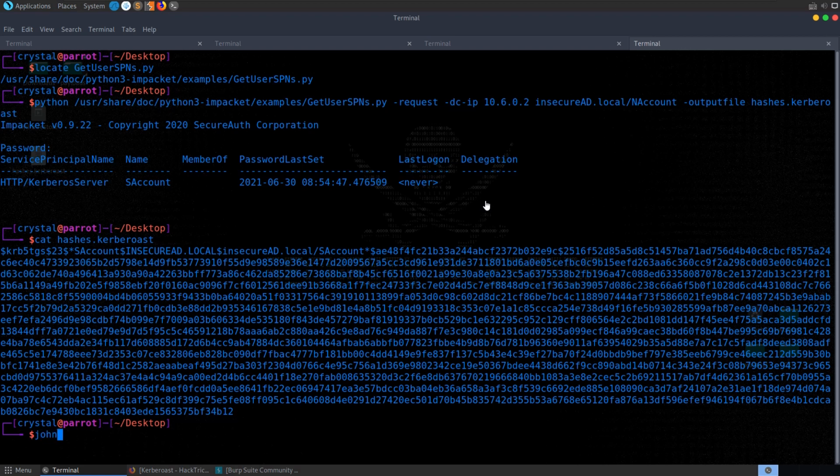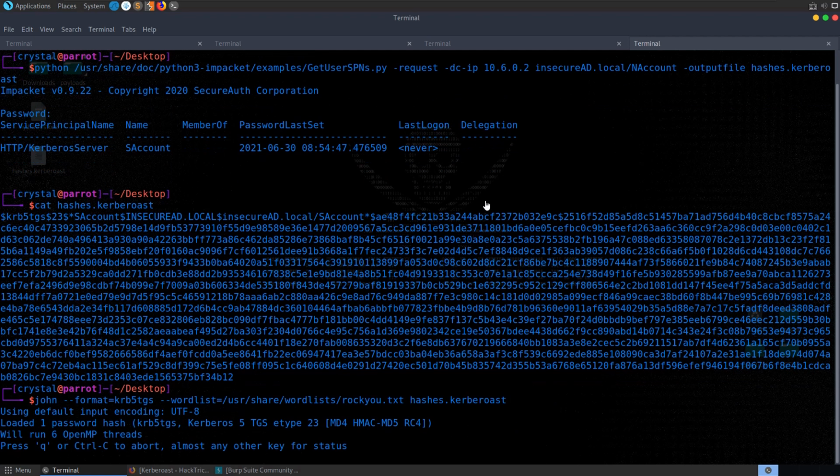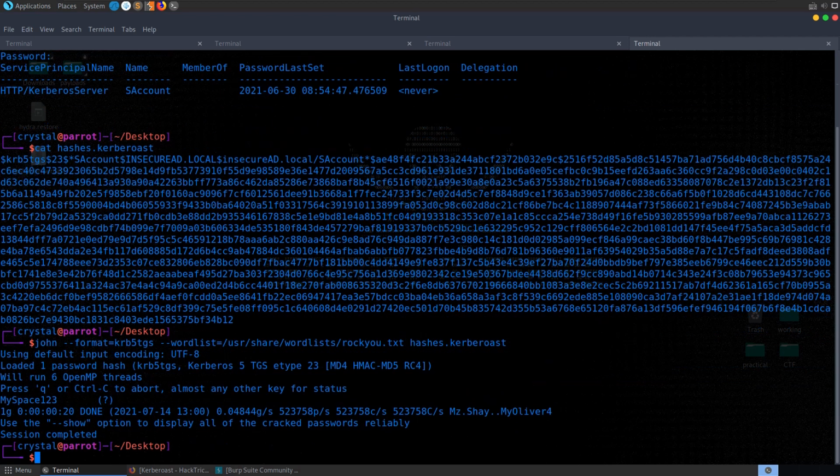So we're going to run John, and then we'll pass in the format as krb5tgs. The word list is rockyou, so user share wordlists rockyou. And then we'll just pass in the hashes. It cracked the hash, which was MySpace123.